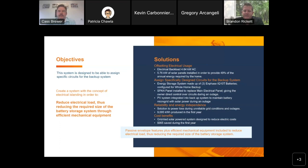Reliability and energy independence: a solution to power loss during unreliable grid conditions and outages. The system's projected to produce 9,095 kilowatt hours in its first year. Cost benefits: a grid-tied solar power system designed to reduce electric costs. The system's obviously grid-tied, so it's connected to the utility grid, and it's going to augment any of the energy consumption that the building requires directly from solar. $965 saved during the first year of operation. Passive envelope features plus efficient mechanical equipment are included to reduce electrical load, thus reducing the required size of the battery storage system.